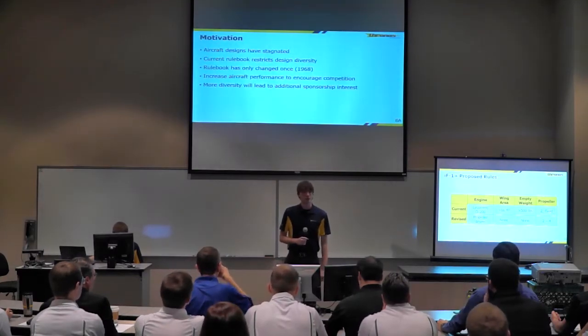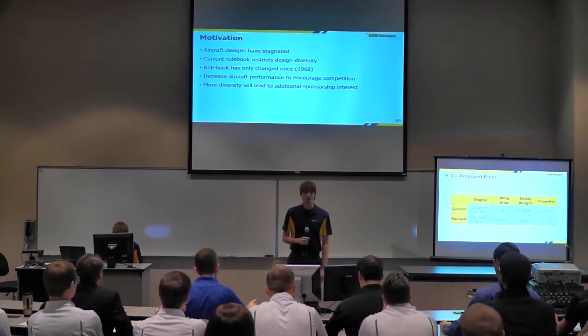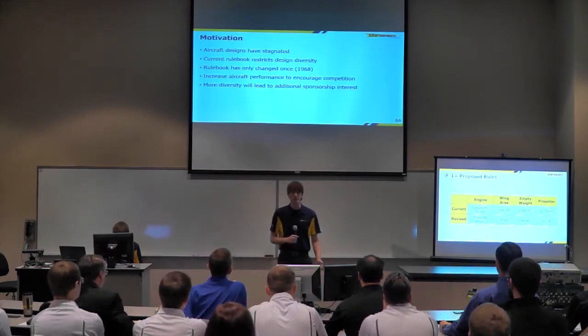Due to the restrictions set by the IF-1 class rulebook, aircraft design has stagnated. This is illustrated by this past year when 2/3 of the entire field were just one type of aircraft, that being the Casset 3M.